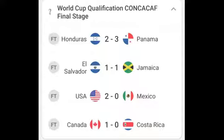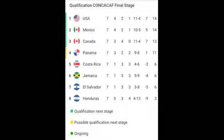Alright, so what that means for the table: USA in first place with 14 points, Mexico only behind them on goal difference in second place, Canada in third with 13 points, Panama in fourth place for that playoff spot with 11 points, Costa Rica, Jamaica and El Salvador in that order with 6 points each, separated by a goal difference, and Honduras with 3 points at the foot of the table.